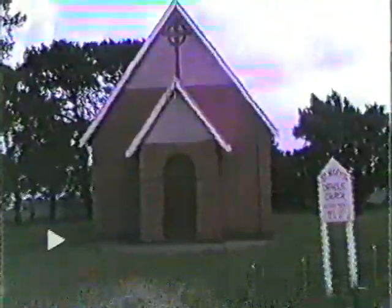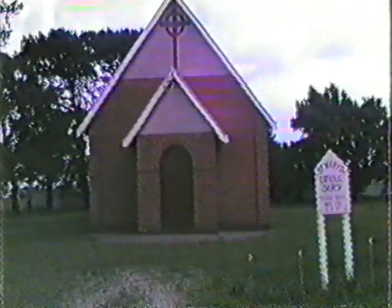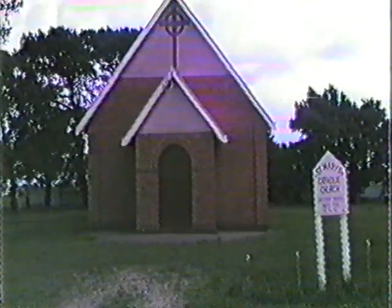Here we are at the St Mary's Roman Catholic Church. This site originally had a weatherboard church which was moved to Lell, and then in its place they built this brick one here in about 1860. We'll now go on a trip around Lethbridge and see something.